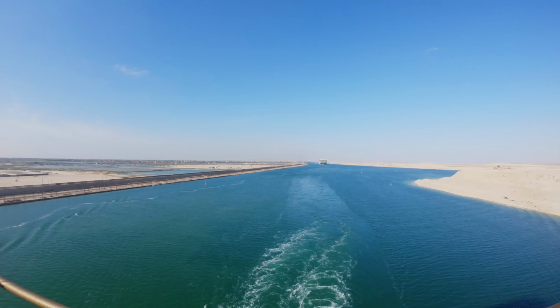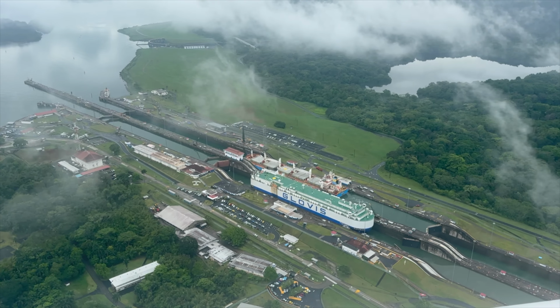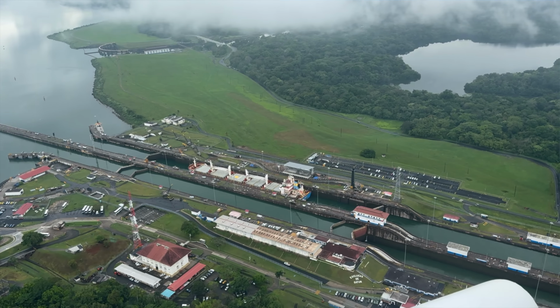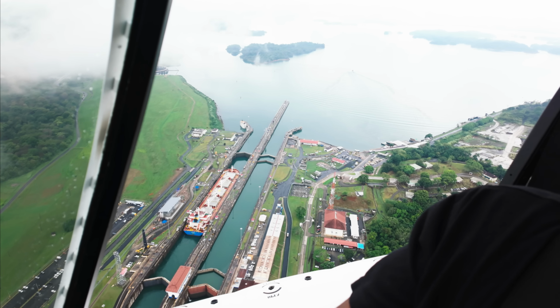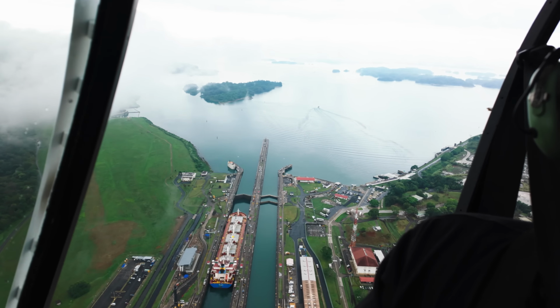Unlike the Suez Canal, the Panama Canal isn't a sea level canal, so ships have to ascend 26 meters up the Panamanian terrain and then back down to sea level. So how do you make a ship go uphill? Well, with a clever series of locks.